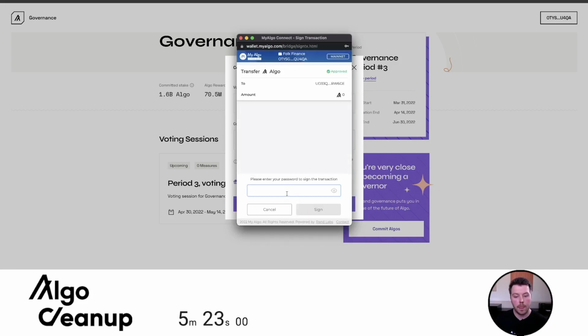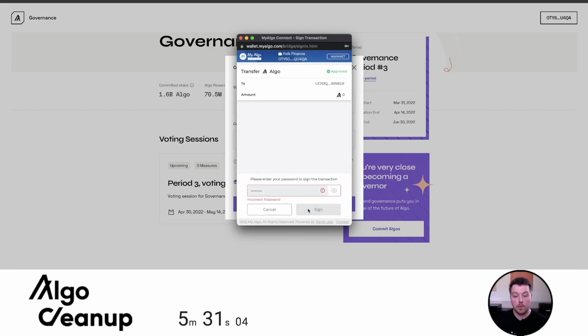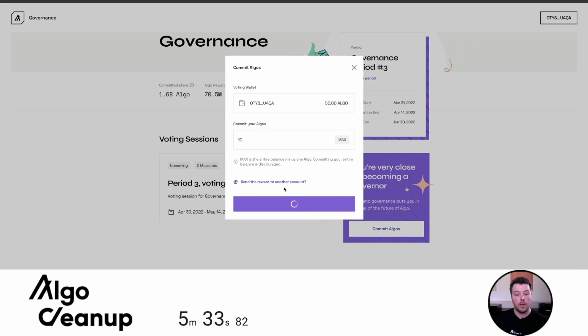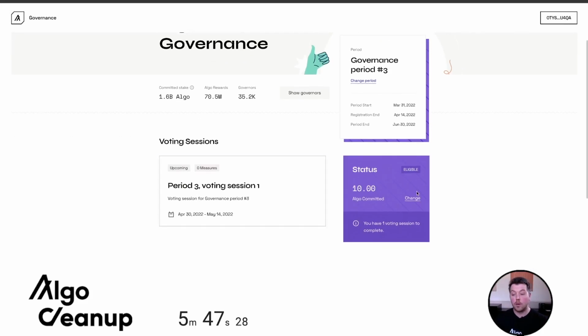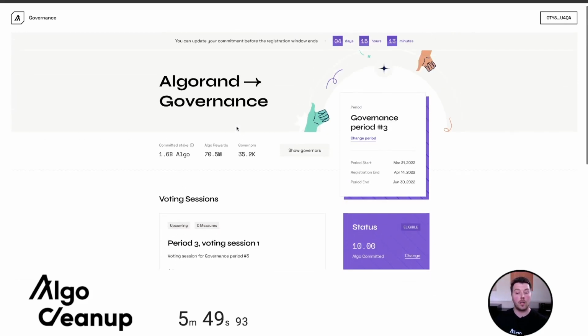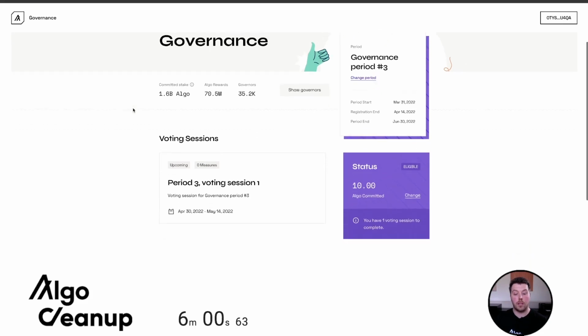I'm going to click commit. This sends a 0 algo transaction. Type in my correct password. And you can see, again, this was just that brand new wallet, and we're going to just commit 10 of those 49 algos we have. So we can close. You can see that the commitment went through. So we now have committed 10 of our 49 algos. And of this account, you can see I didn't lose any more of those algos, just that 0.001 algo for a transaction fee to commit these algos.